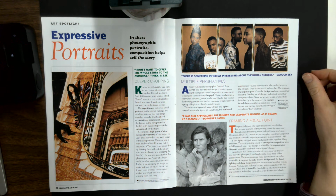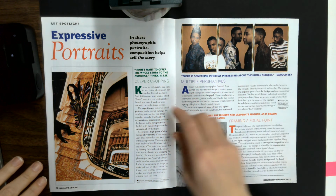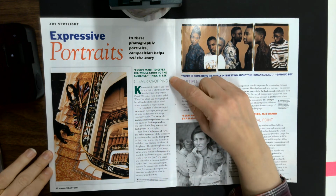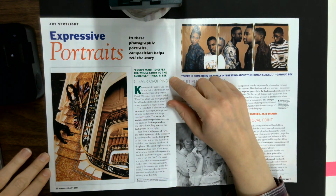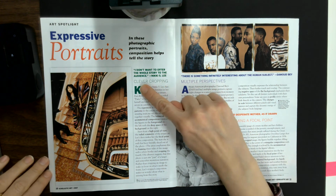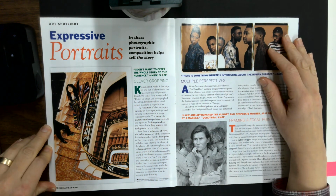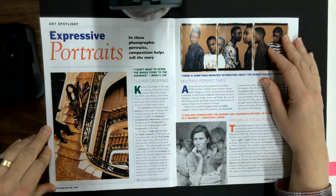Expressive portraits. We're going to continue learning about a couple different photographers now and what they do with their portraits. In these photographic portraits, composition helps tell the story. "I don't want to offer the whole story to the audience," says Nikki S. Lee. Clever cropping. Korean artist Nikki S. Lee slips in and out of identities in her snapshot-like self-portraits.